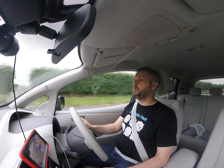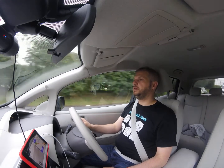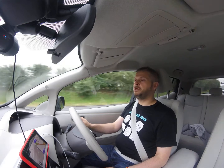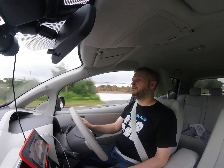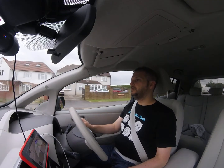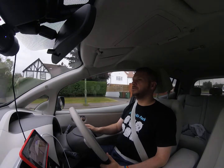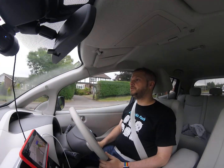There's loads of improvements in these cars. They've done very little in the Leaf. 30 kilowatt hour Leafs, obviously much better than the 24 kilowatt hour Leafs, but they could have done so much better. We'll see what the 30 kilowatt hour Leaf does have.